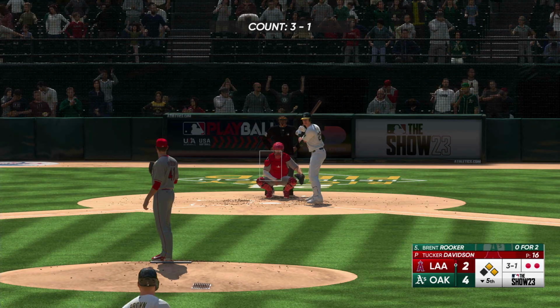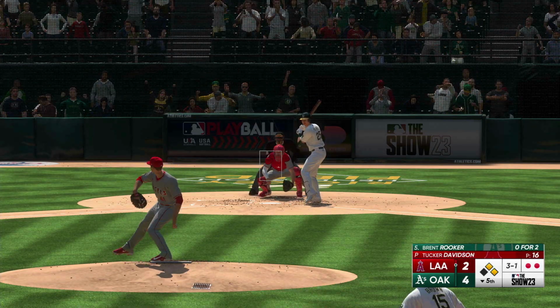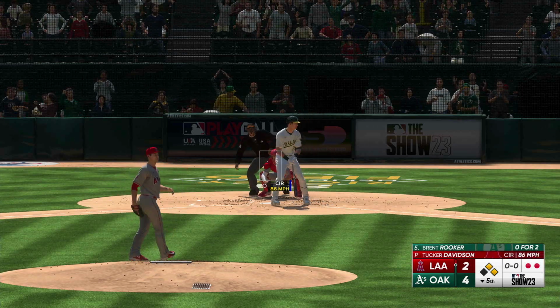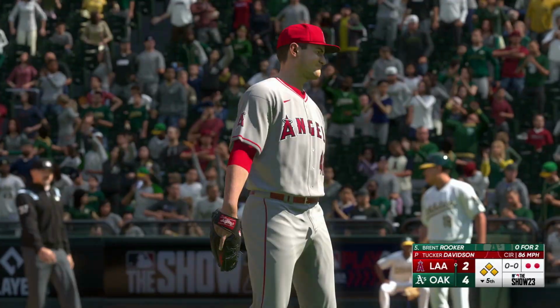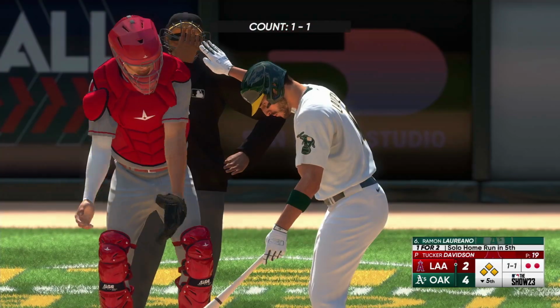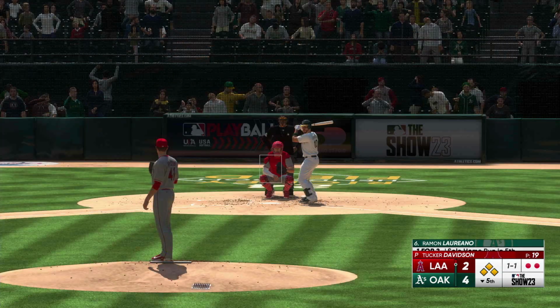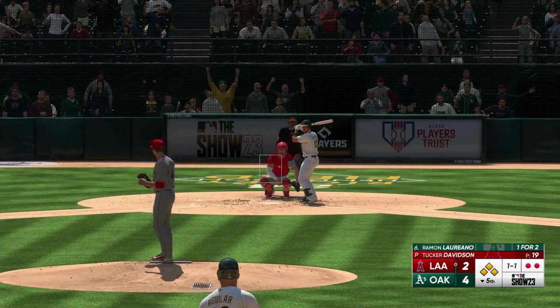Next up for the A's, Brent Rooker. Outfield playing very deep, not wanting anything over their heads. And that's ball four. Maybe a little loss of focus on the mound right there. Pretty much gifted him first base with a quick free pass. Now it's the right fielder, Ramon Laureano. He's already homered in this game.